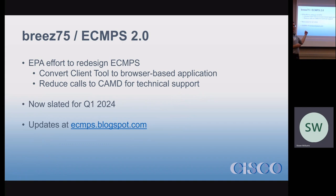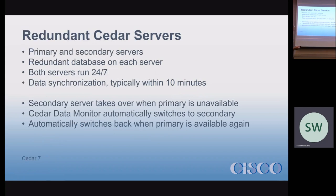And the URL there is where EPA puts all their updates on this. So, yeah, it should be interesting.